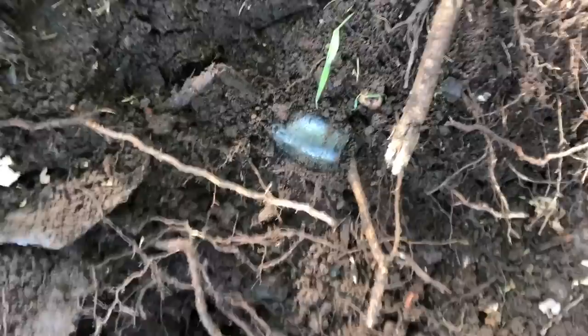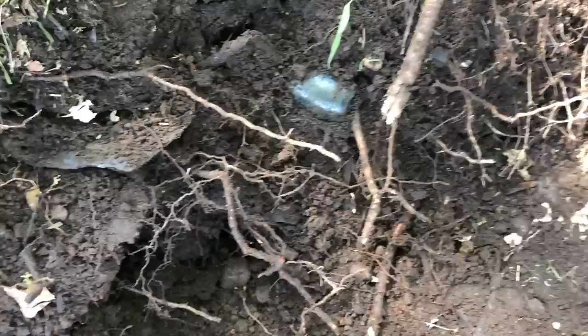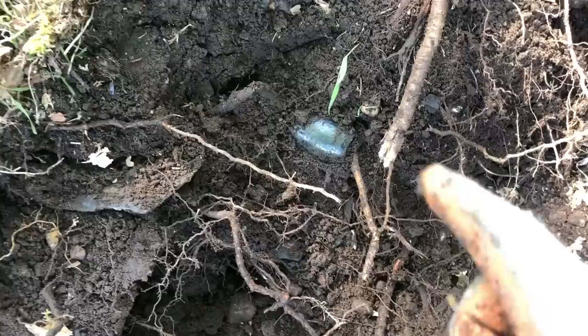Nice. I actually opened up another hole. Well, it's the hole from last time, because over there it's proven pretty tough. Far too many stones, far too many roots. So I thought, you know what, I'll leave that and come here. And I've been digging for about 20 minutes. Let's get this out.